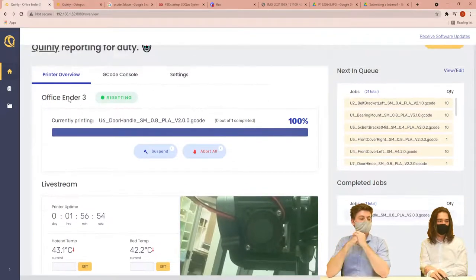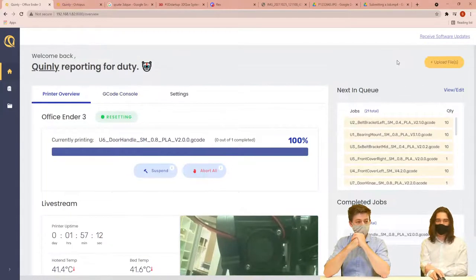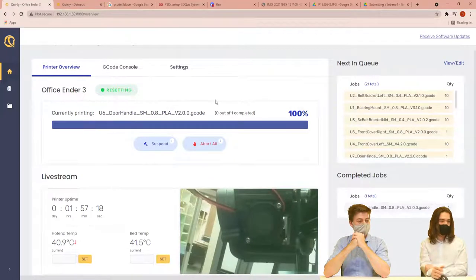just sitting down on the phone saying, how do you want Quinly to work? What do you use your printers for? What is your current workflow? What makes you frustrated about the current workflow? And then eventually our graphic designer Catalina put this together, went through a couple rounds of tweaking with those same people, and then we published a beta.